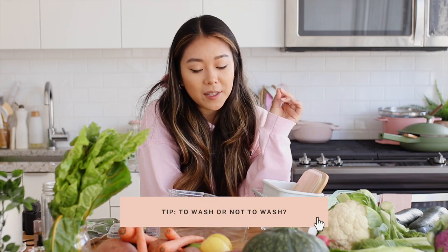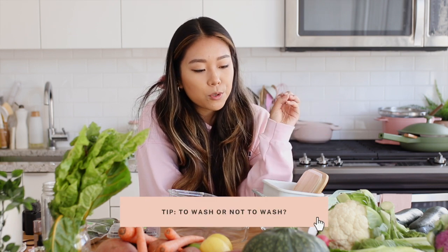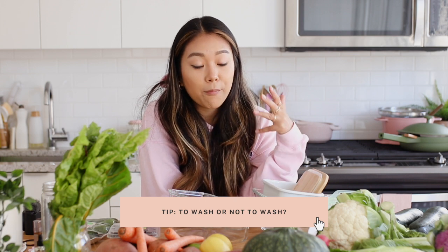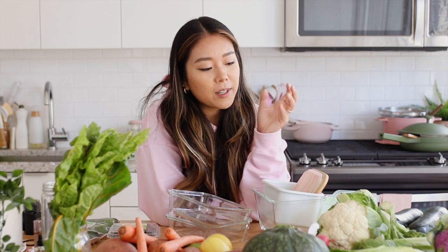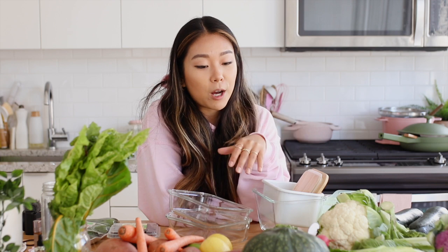I don't wash all of my veggies because I do believe that things last a little bit longer when they're unwashed. Once you introduce water, that's when things start to kind of mold and get wilty and just mushy. So for example, the cauliflower and broccoli, I'll chop up, but I won't wash it because it's very easy for me to then toss it into a colander before I use it to just give it a quick rinse, you know what I mean?